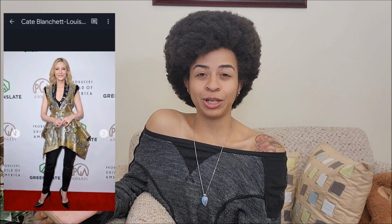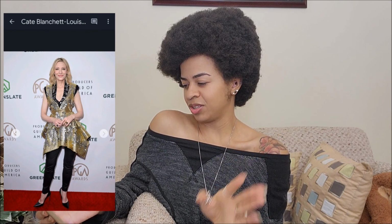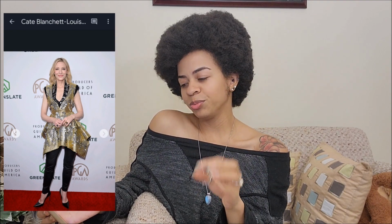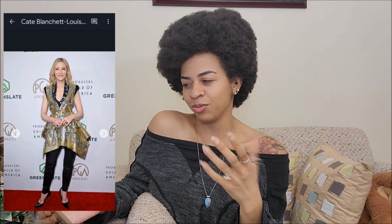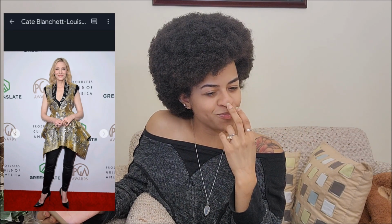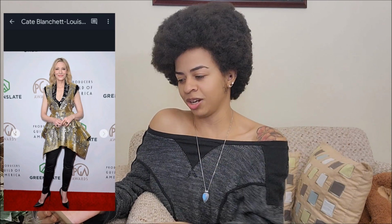Anyway, Cate Blanchett in Louis Vuitton. I love Cate. And I kind of love this look. I am not over the moon with how the lapel falls, but at the same time, she just looks so badass. I kind of want her hair pulled, not tightly, but a little more, not crimped. Put a few more loose curls in there, shake it up a little bit before she got on the carpet, just real.